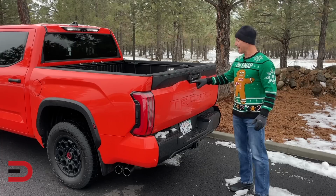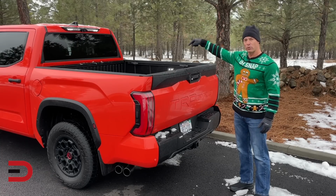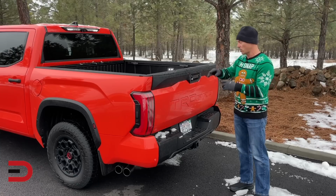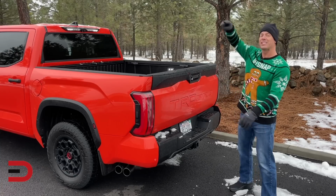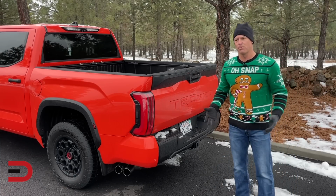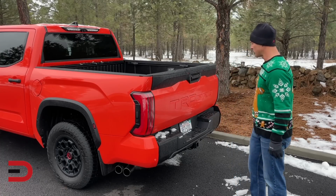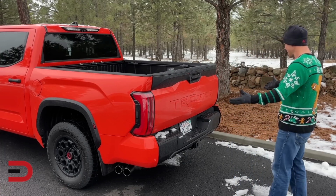Now, the camera system in this is pretty awesome. The camera looks over the bed while you're driving. You can zoom in on it. I'll show you that. It's also the camera right here, a 360-degree camera, so you can see all around you. So when you go into those tight parking spots or just maneuvering at the lake, campsite, whatever, that's fine. But other than that, that's what it has.